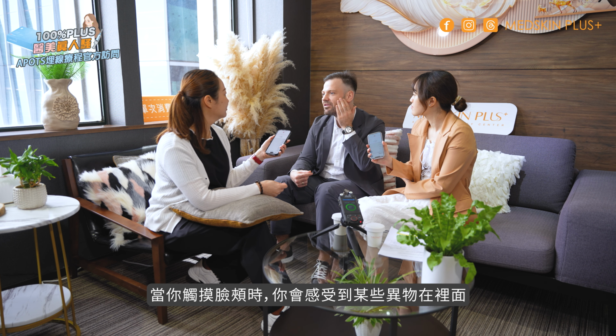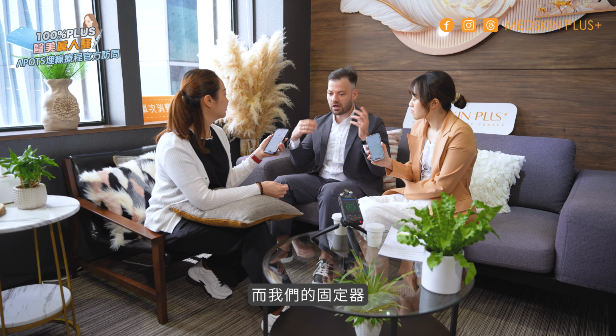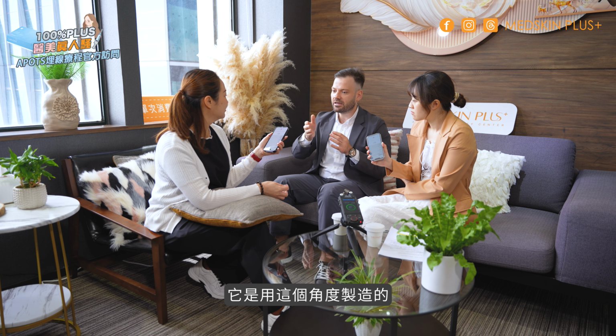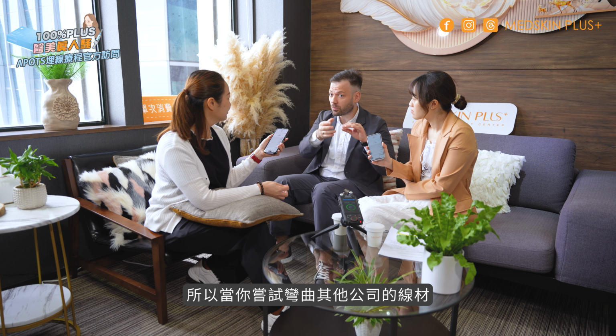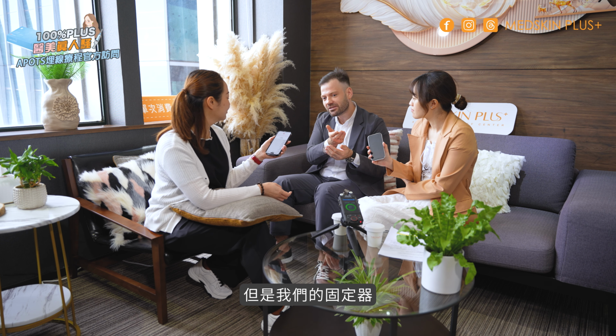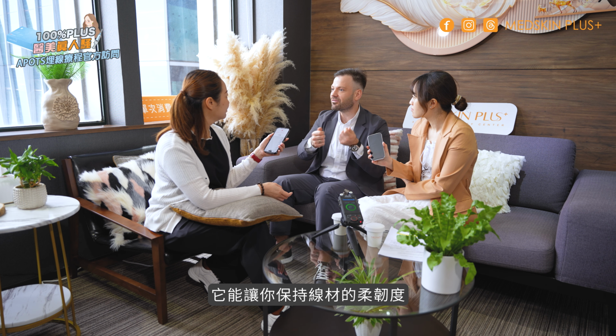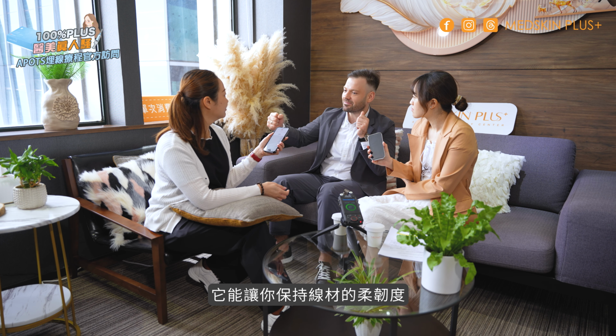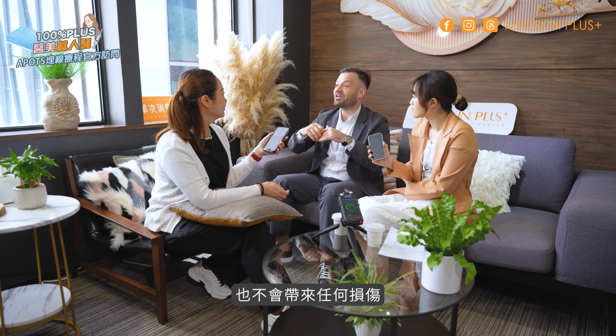And Aptos company has a different logic. We take thin thread with our fixators. I want to mention once again, it is made by parallel trajectory. If we compare with other fixators, they are made at this angle. So when you try to bend the thread of another company, it will break. But with our fixators, it doesn't break the thread. It gives you the possibility to tie the thread, the thread is flexible. You can tighten the thread without any damage.